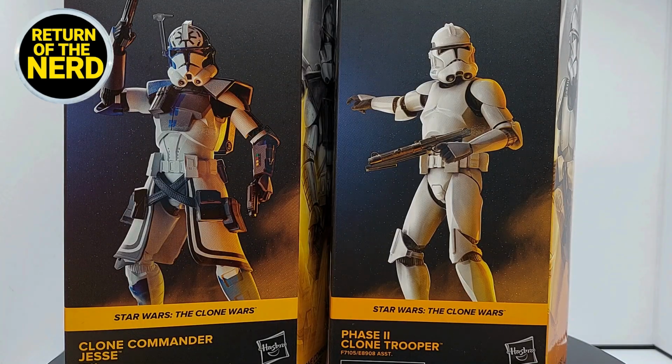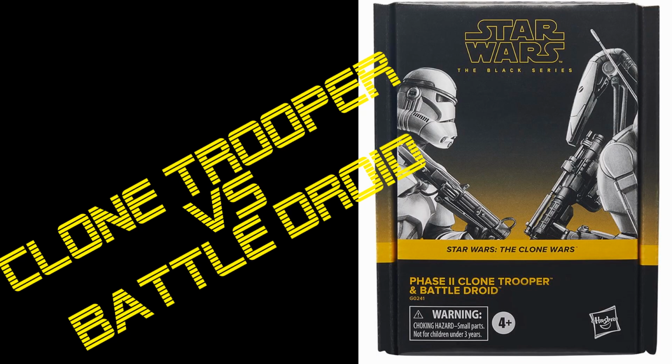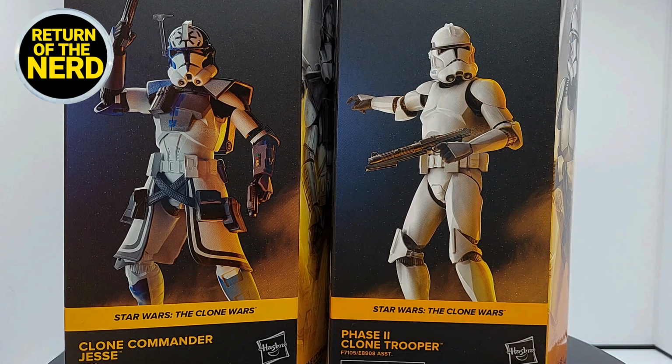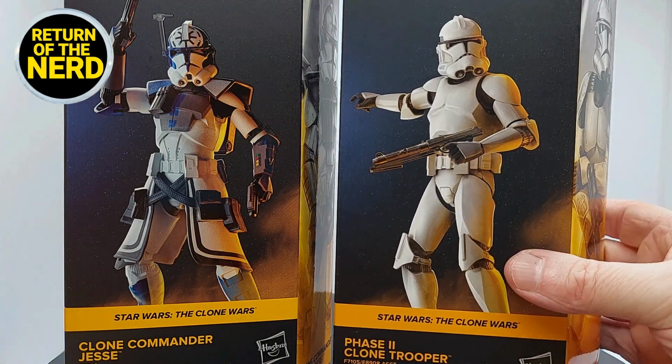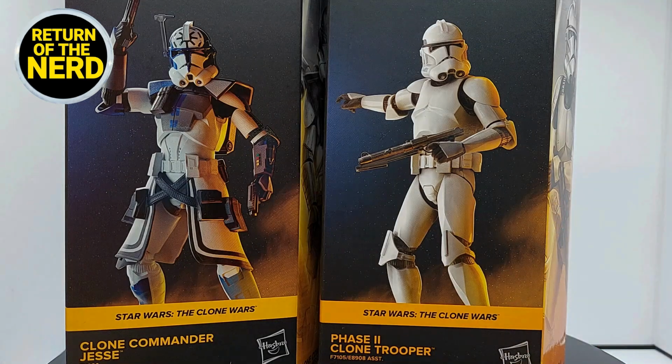And we have information from Yakface that there will be a double pack, Phase 2 Clone Trooper boxed together with the Battle Droid. So it's kind of a Clone Trooper versus Battle Droid pack. Looks okay, because I think not a lot of people were able to get hold of these. They came in a wave, which was an assortment, and so again, army building.